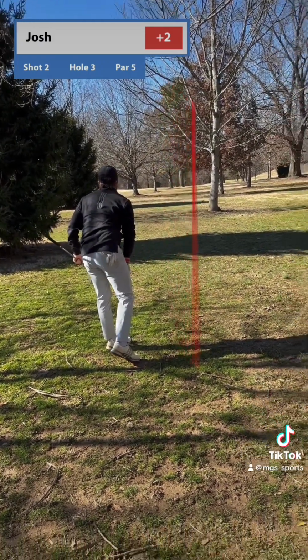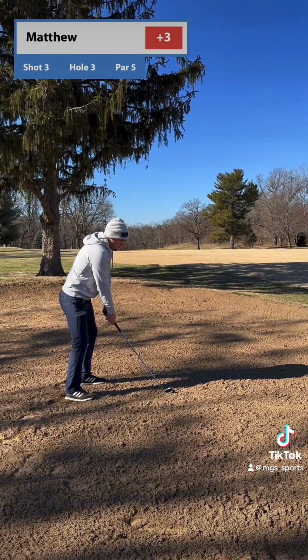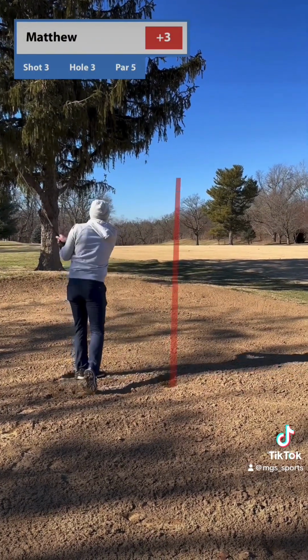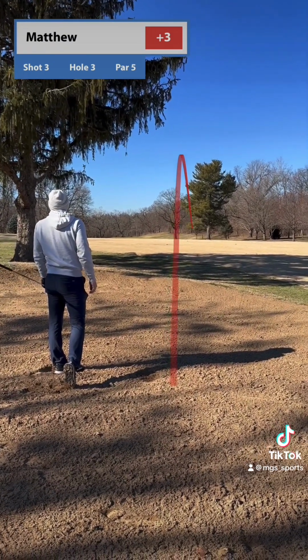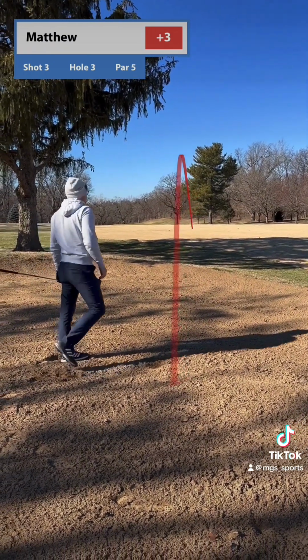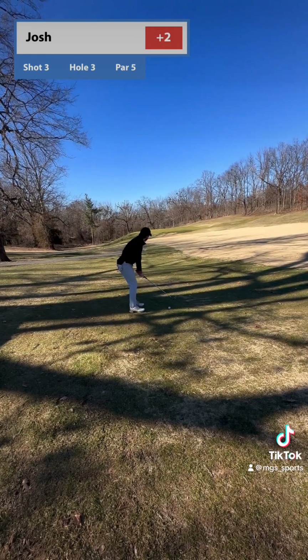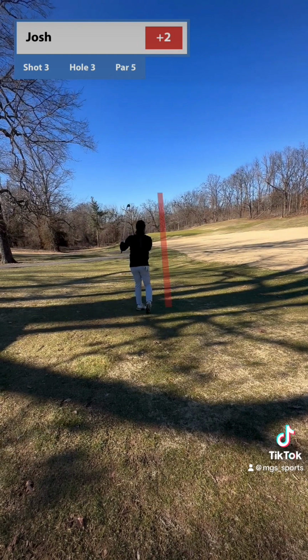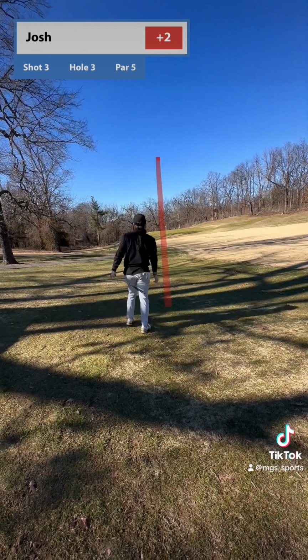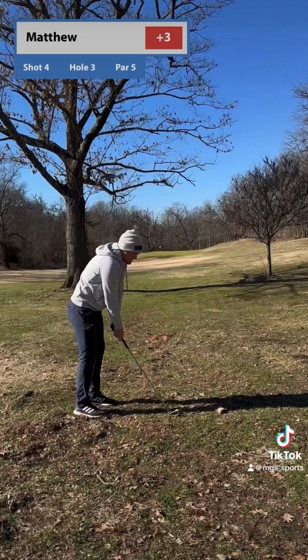Josh kind of does the same, ends up in a much better location thanks to the winter golf here with no leaves. Here's me from the sand trap on my third shot on the par 5. Hit a nice little shot here, but just tails a little far right. Gonna be hitting from some trees. Josh ends up punching out in the fairway. His third shot here is going to go long again. Nice little shot, but just, again, a little thin.